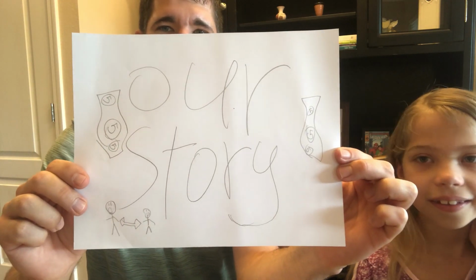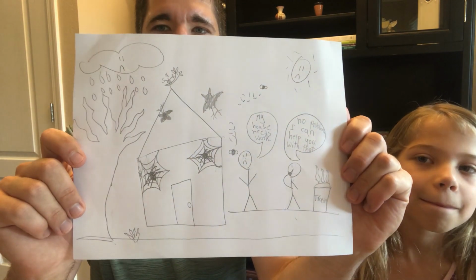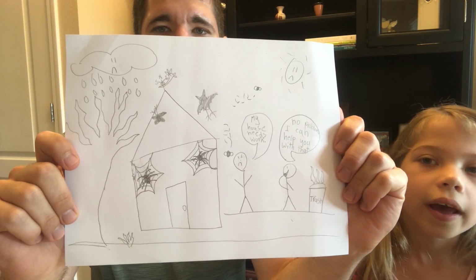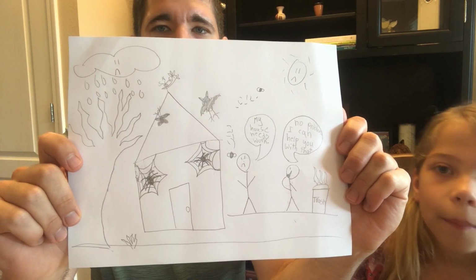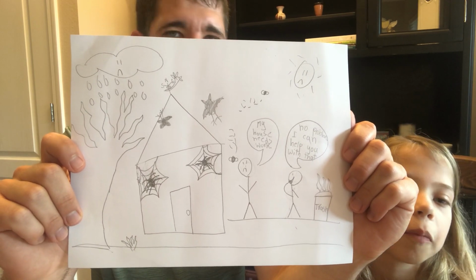So first thing, it says our story, right? We are real estate investors, and what do we do? We help people get their houses nice and beautiful. That's right. So we're able to help people in a variety of situations. First one here, we have this house, and what's the issue with this one? There's a picture of an ugly house, and the people are saying, my house needs work. No problem. I can help you with that.